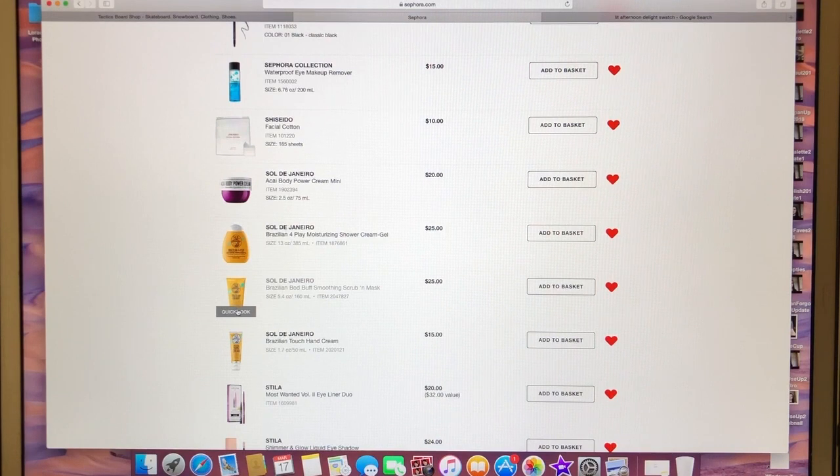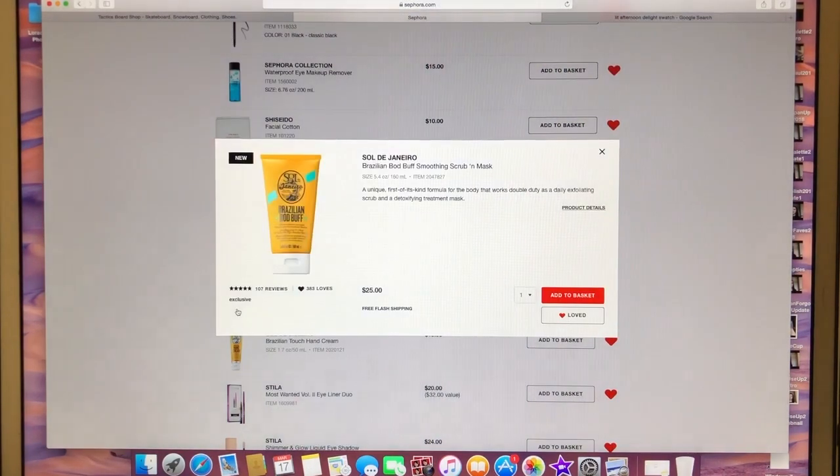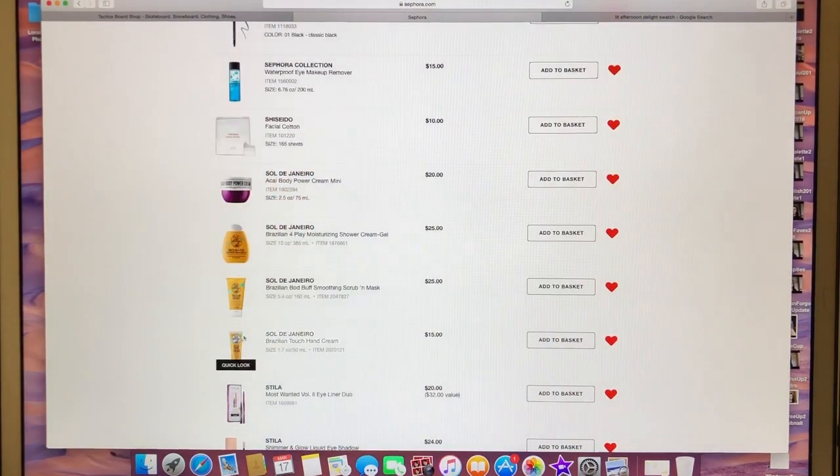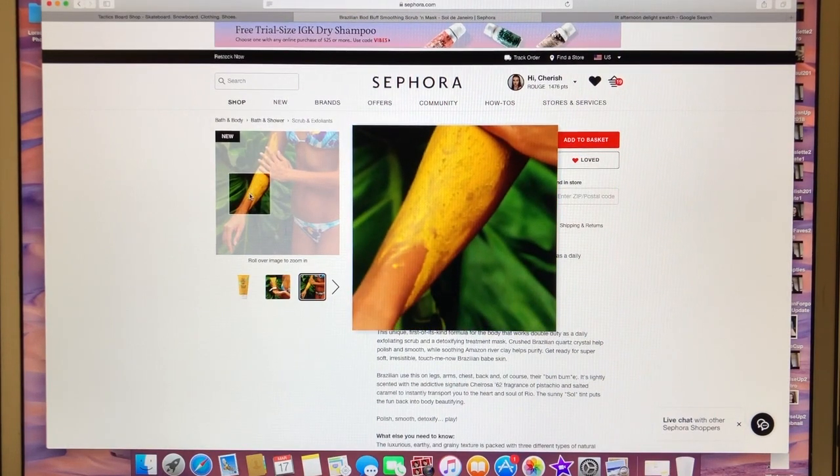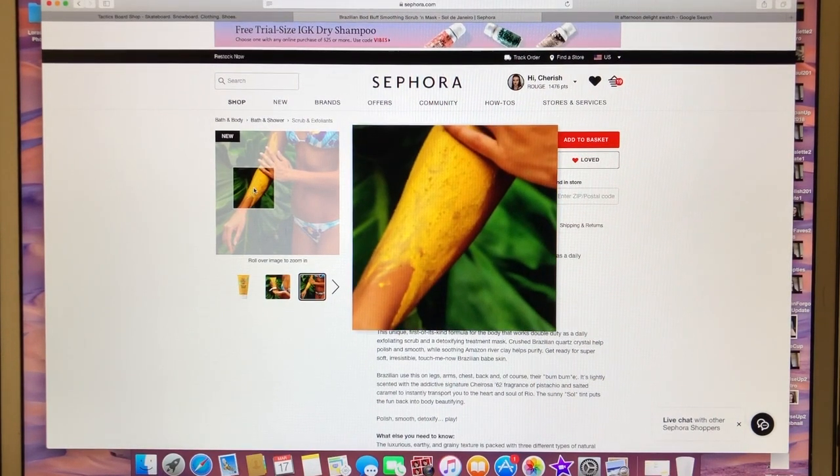This is the Brazilian Bod Buff Smoothing Scrub and Mask. This thing's really cool. Actually, let me pull up the full size and show you what this looks like. So it's this yellow mask here, and it looks crazy, but I've heard it's very scrubby. The scrubby pieces in it actually buff the skin. It leaves your skin feeling super soft and moisturized, so you could use it before shaving.